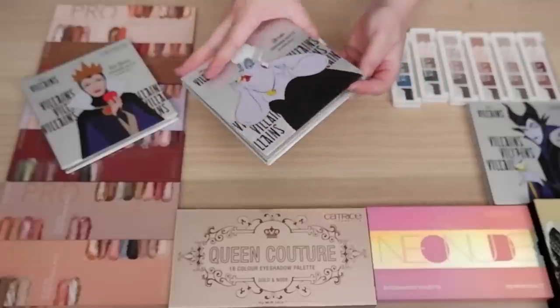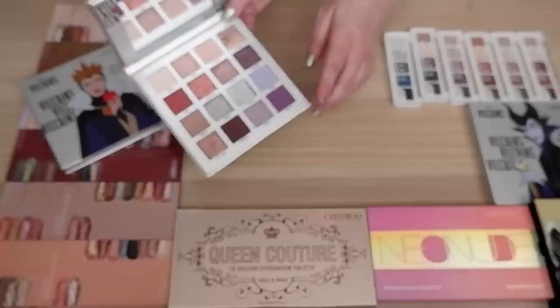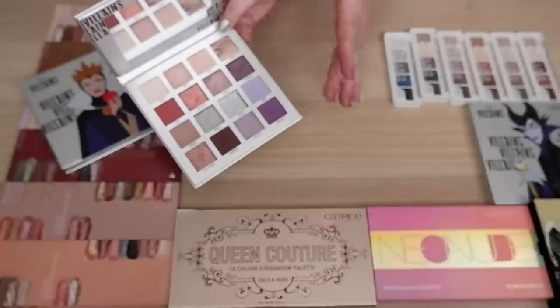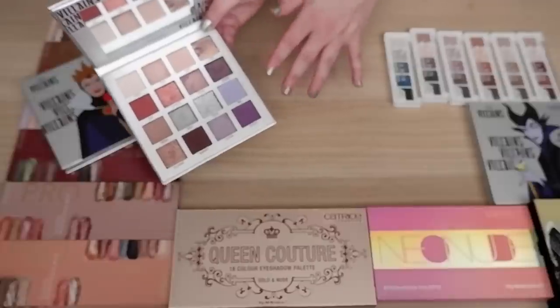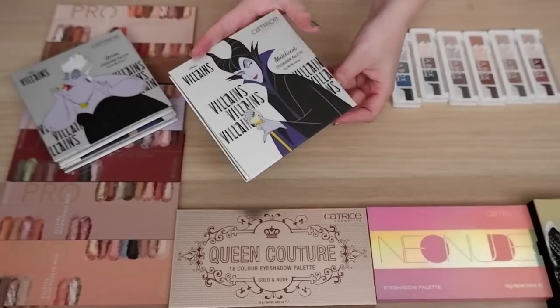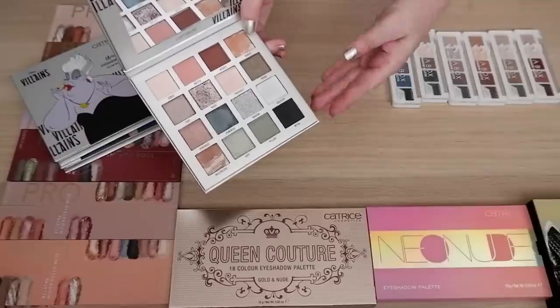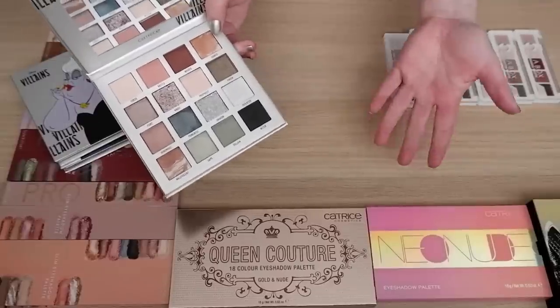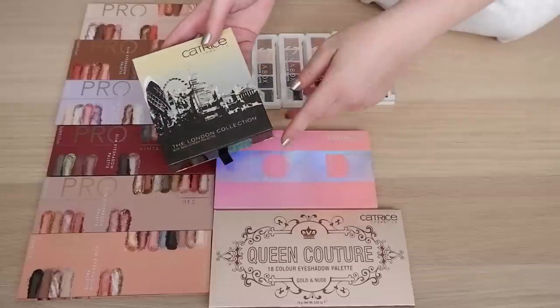And for the Ursula palette here as well, this is probably the one that's truest to the characters, like coloring and all that, in terms of the color story. This was probably my favorite color-wise, but not quality-wise. Because quality-wise, I thought the Maleficent one was better, with those murky greens, it's got the grunge. But again, I feel there's a lot of repeat shades and those pressed glitters just made it not perfect for me. But this is a very old palette from Catrice.